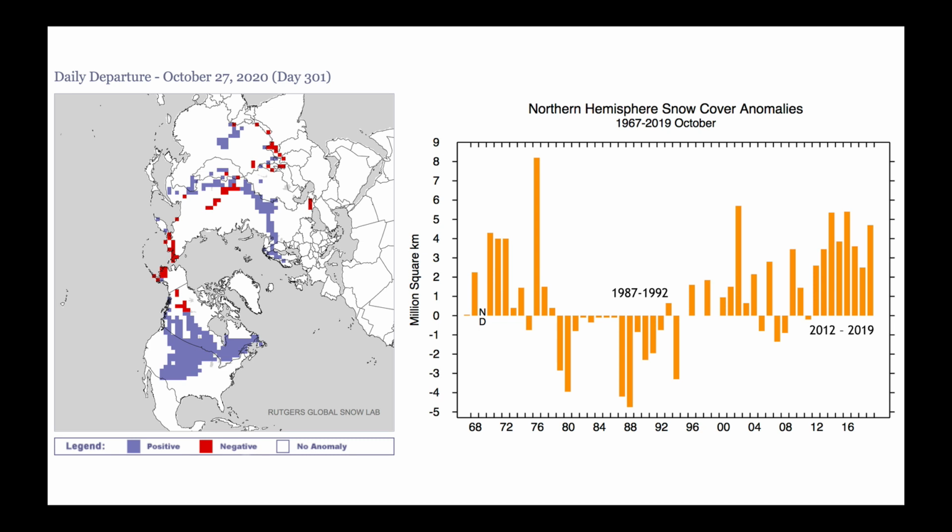So that map you're looking at over there on the left, you see these colors? That's where through yesterday we had more than normal snow cover. These colors would be less than normal for this time of year. You see, as it turns out, the extent of the Northern Hemisphere snow cover has an important relationship with the polar vortex and also the jet stream.